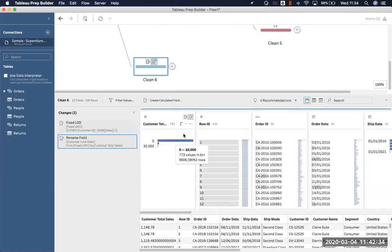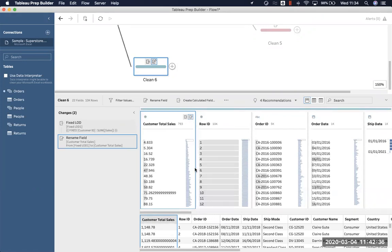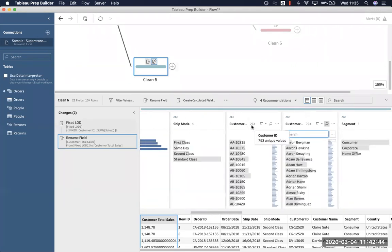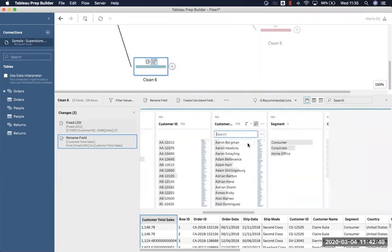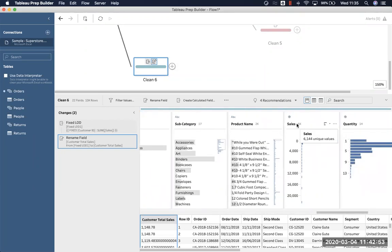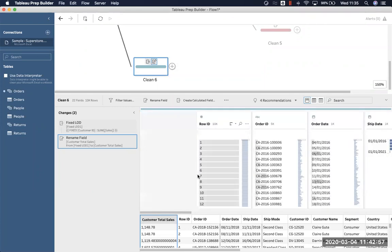Click on done. And if I go into my detail now, we'll see that we've got a lot of numbers, 793. You'll see the number of customers we actually have is 793. We've matched those beautifully. Whereas before, if I look at all of my different sales values, we should see we've got way more sales numbers in there. Yeah, 6,144 different sales numbers.